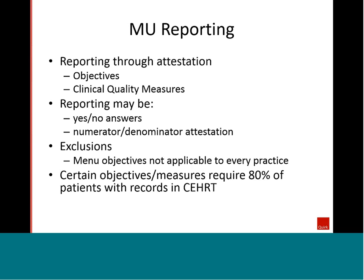The reporting is done through attestation through the CMS website. You may have seen the news release. The deadline for attesting for meaningful use was February 28th, but this has been pushed back to March 31st. The reporting includes the core measures, the menu objectives, as well as the clinical quality measures. Some of the reporting is based on numerator and denominator attestation, and others is based on yes or no answers.